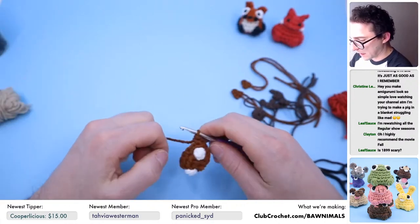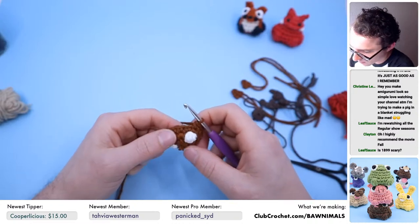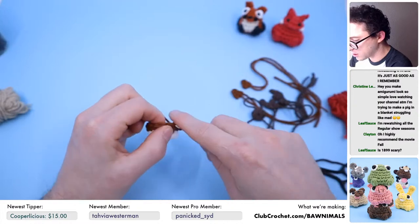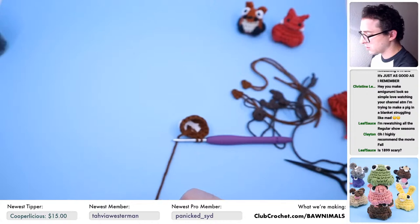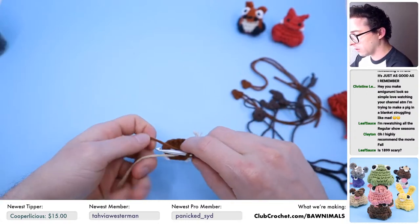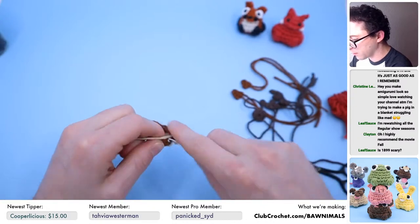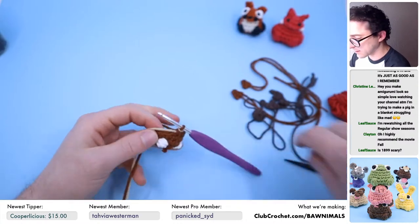So after my first increase in the round, I think I'm on round 2, 3, 4. After my first increase, I'm gonna do 2 stitches regular. There's one, and we're gonna say that's 2. And then the third one, I'll do a half color change with beige, just so that the top of the stitch is beige, and that way when I come back around, it'll prepare me for some color changes. And this way we'll have a little beige tummy to work with, just to give it a little bit more pizzazz.